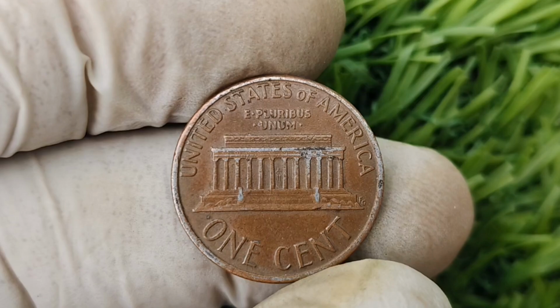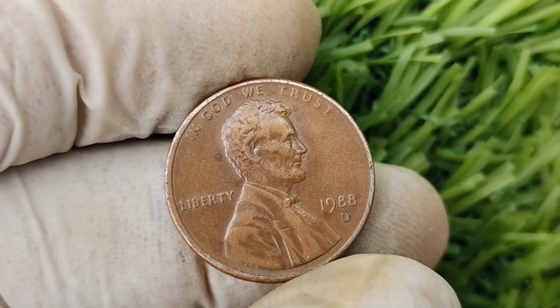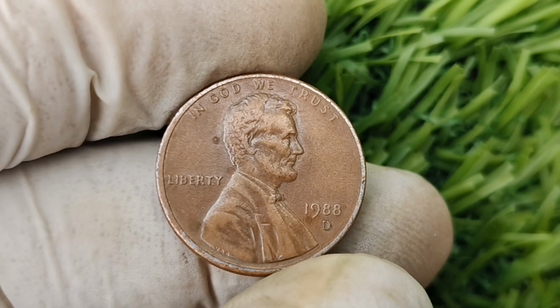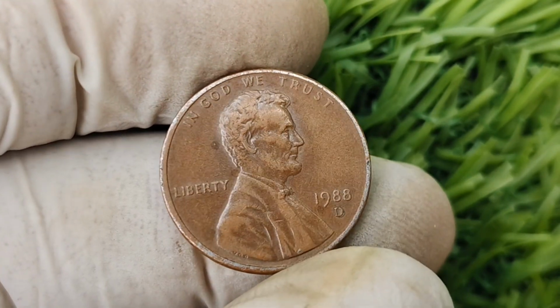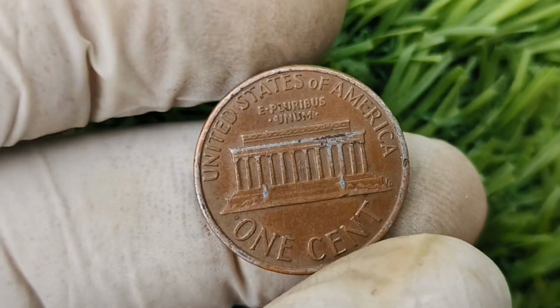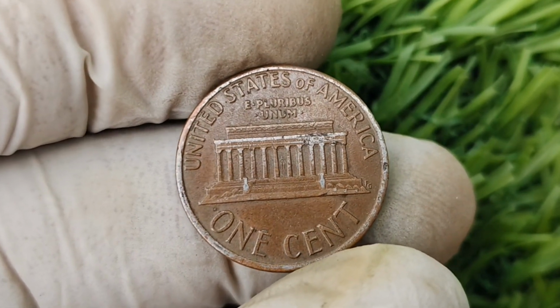Quick bonus round while you're checking for the 1988 D. Keep your eyes peeled for these gems. The 1992 close AM Lincoln penny, also rare. The 1995 double die obverse, you'll see doubling on Lincoln's face, and the lettering. The 1983 reverse double die Lincoln penny, another one that's worth good money. And of course, the legendary 1943 copper penny, which is like the holy grail of Lincoln cents. Basically, your coin jar might just be your retirement plan in disguise.